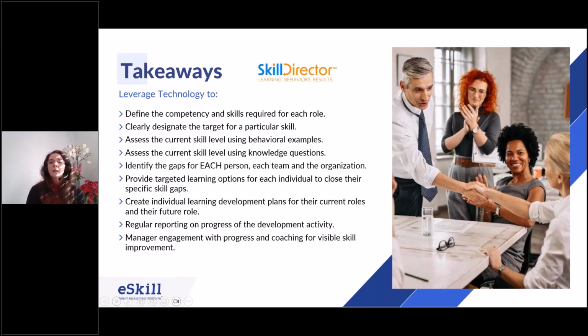Okay, if you understand that you clearly don't have that skill set in your organization, then yeah, maybe it's time to go out and hire, or maybe it's time to offer learning opportunities within the organization. There might be some individuals that would be ready or thrive if you gave them an opportunity to add an additional skill to their toolbox. Right, then create individual learning development plans for their current roles and their future roles. Right, it's always a good idea to let people know what's going to be required of them if they start thinking about a longer term future with your organization.